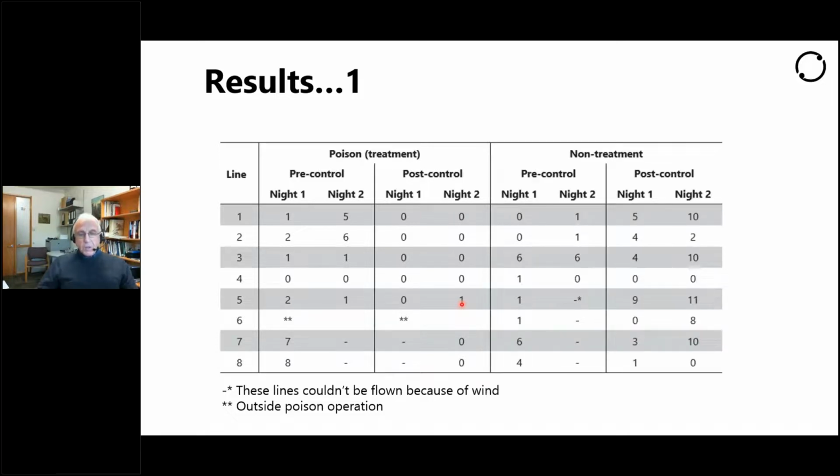The non-treatment area, again, the same, quite variable between nights, particularly post control here, went from a 3 to a 10. But overall, quite a few wallabies in the non-treatment block post-control. And again, that's just environmental factors that are influencing the numbers that we see.